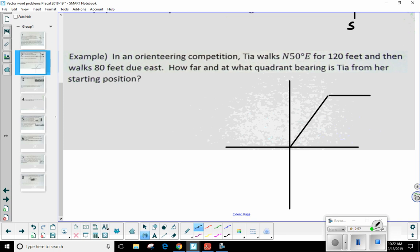Now, the method that I would encourage or suggest you use is going to be algebraically. But when this is done, if you're still, you know what, I like the graph, I'm going to go with the graph, as long as you're able to solve these problems, that's all I'm interested in. Okay. So I'm going to go ahead and do this graphically first.